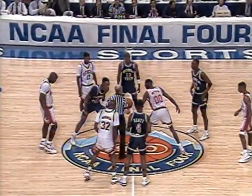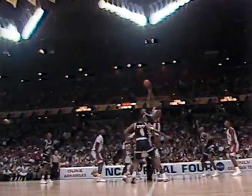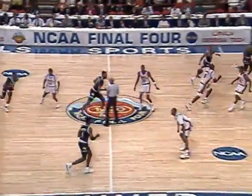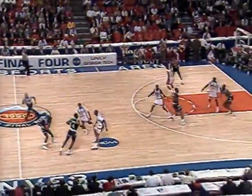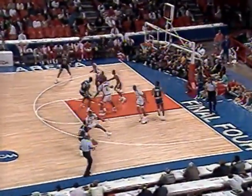Georgia Tech ready to do battle with the favorite to win it all, the Running Rebels of Vegas in their white. Tap controlled by Georgia Tech. And that was Mackey, who strongly went back after it, number 32. One of the anonymous two.